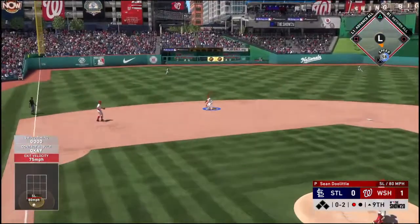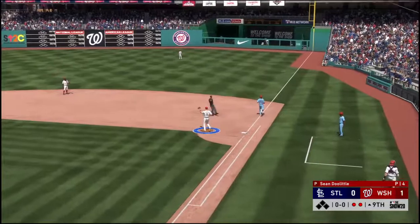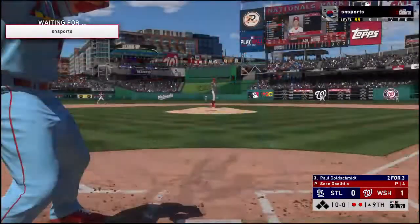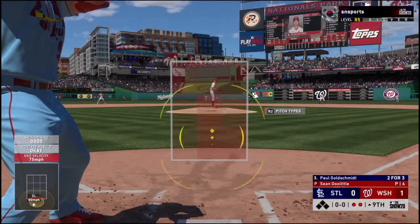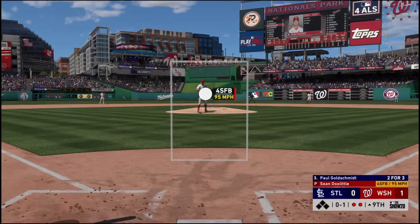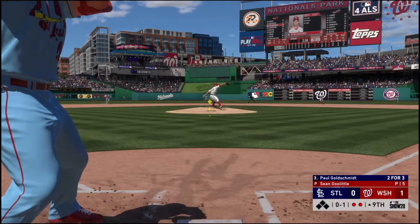Here's a swing and a bouncing ball hit to Turner. It's short. On to first, and that means the Cardinals are down to their final out now. In now, Paul Goldschmidt, 2 for 3 with a double on his line so far. First pitch of the at-bat. In there, strike 1. 1-run game here in the top of the 9th.